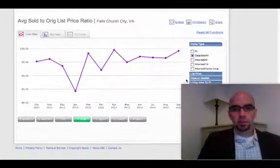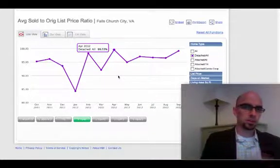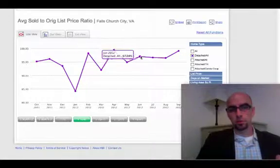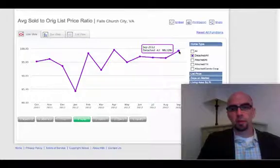This too is in correlation to that, as this is the average sold price to the asking price ratio. We can see here that as the summer has gone on, people have gotten above 90 and oftentimes above 95% of their asking price. And back in September it was nearly 100%. We were at 99.12% that people were getting of their asking price.